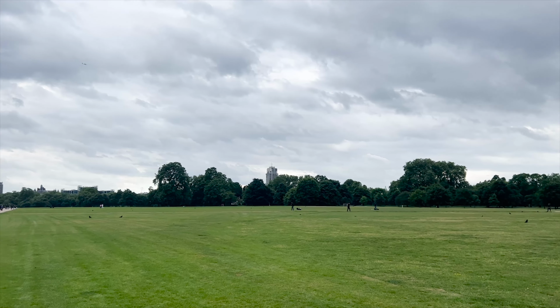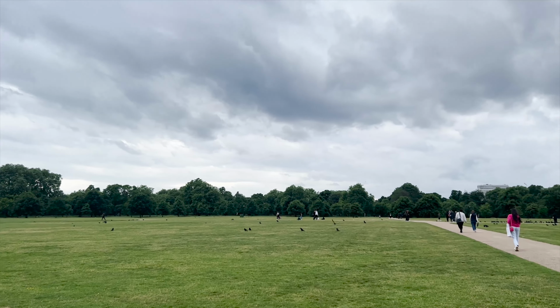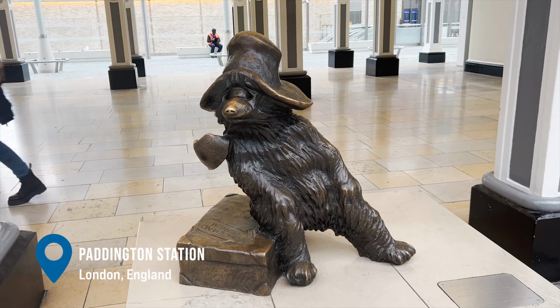As I made my way to Paddington Station to see the Paddington Bear statue, I walked through Hyde Park, the largest of the 4 royal parks. I wish I had more time to relax and read a book or something, but it's definitely on my London bucket list for next time.